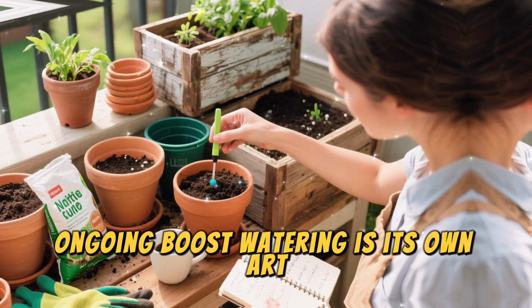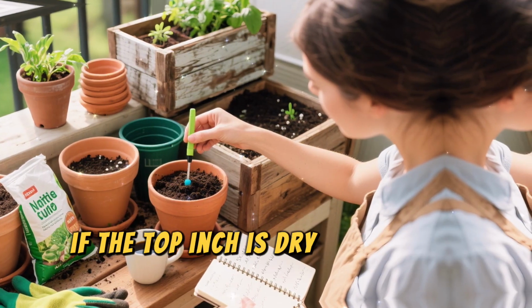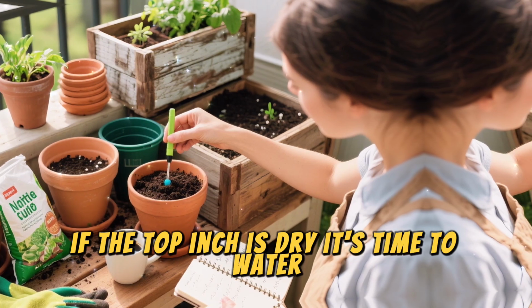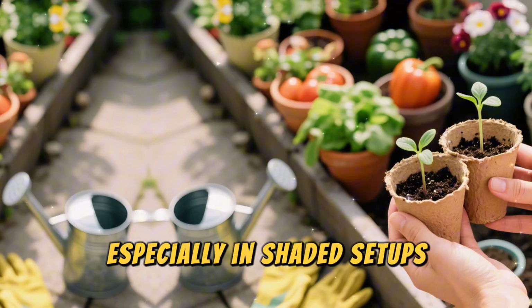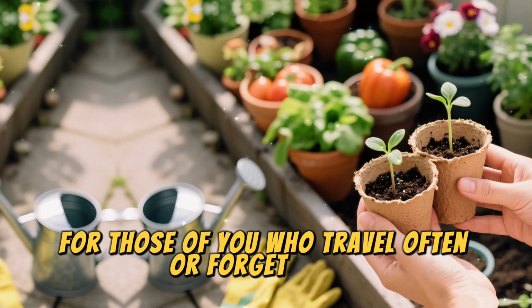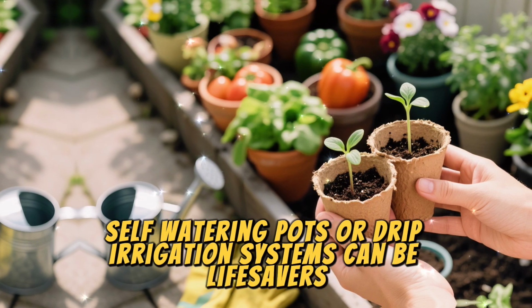Watering is its own art. A rule of thumb? Stick your finger into the soil. If the top inch is dry, it's time to water, but don't fall into the trap of overwatering, especially in shaded setups. For those of you who travel often or forget easily, self-watering pots or drip irrigation systems can be lifesavers.